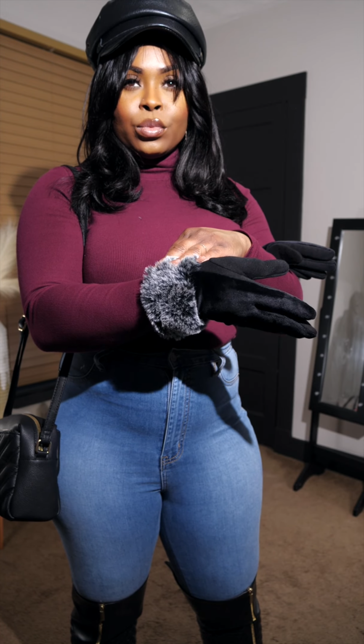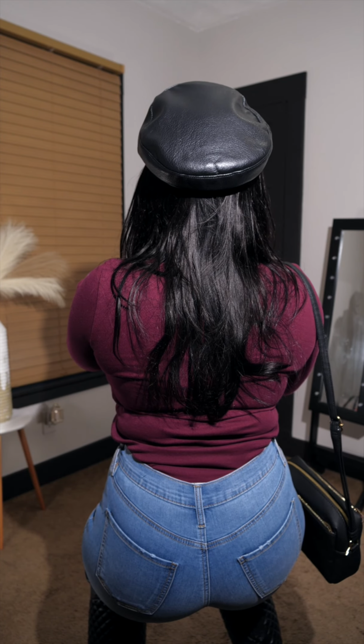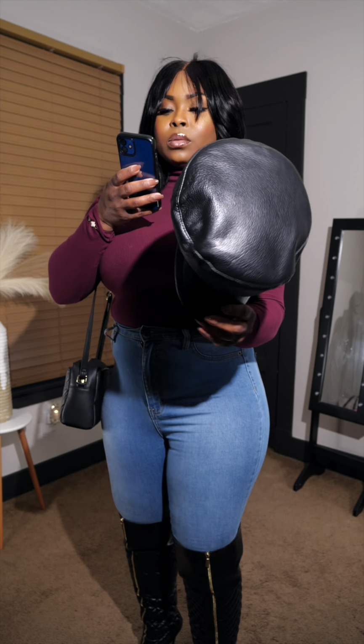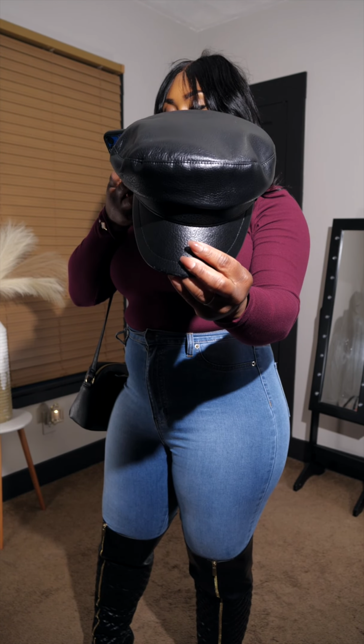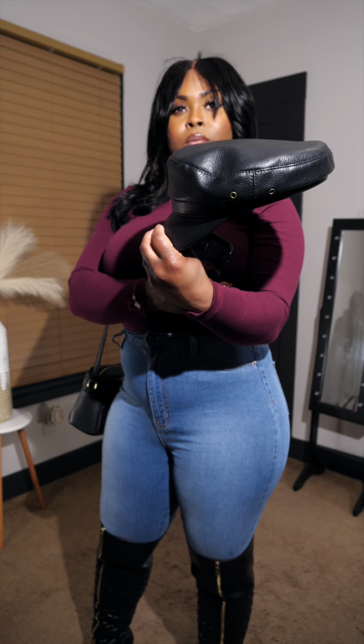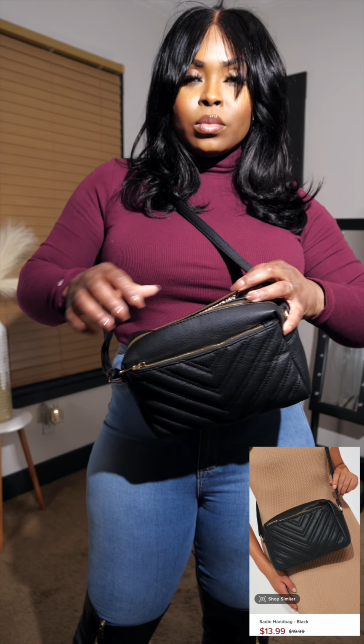The gloves are super soft and velvety, mad cute. I love the hat. It's giving Poetic Justice, okay? It's super, super fun. And you know me, if my hair not done, I do pop hats on. So I prefer a little cap or something. I think this one is definitely going to fit the bill and it's gonna be cute too.